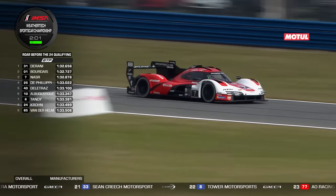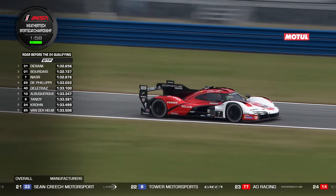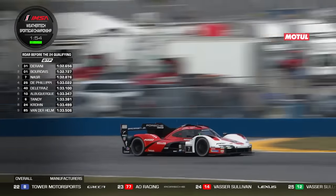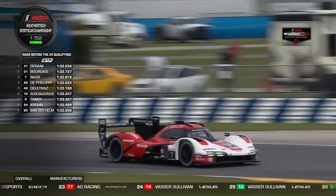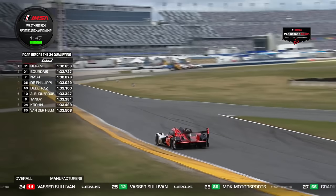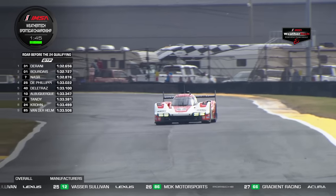Next across the line will be Jesse Krohn, the BMW number 24. He's on the tri-oval now. Porsche going quickly is the number 7, Felipe Nasr, third at the moment. Two tenths away from pole, a tenth and a half away from the front row.